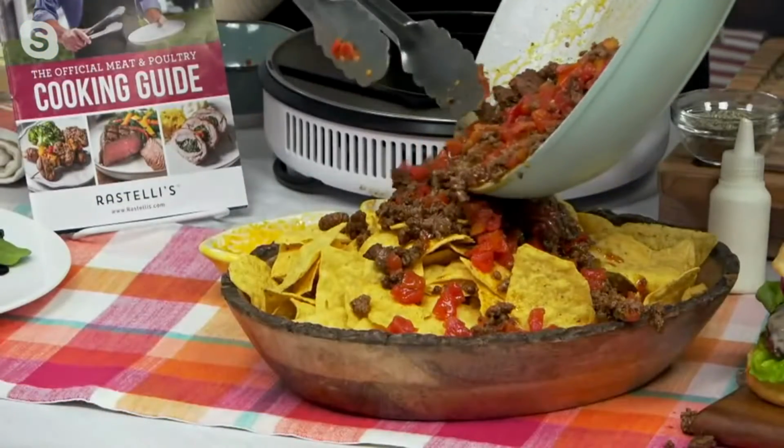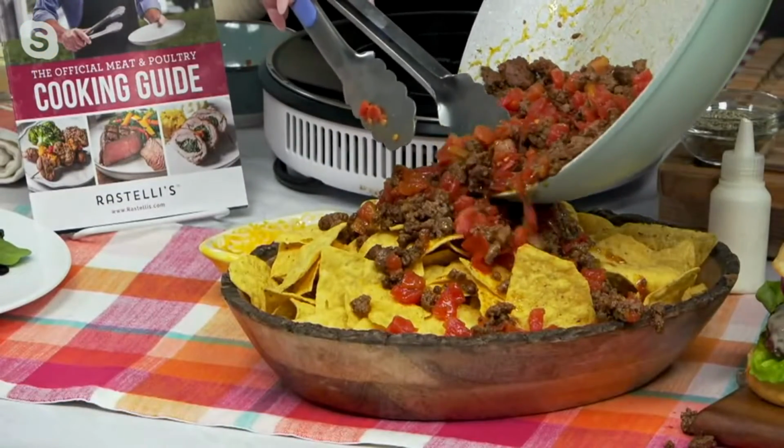And I have my cheese here because, Ray, I know you can't live without your nachos and cheese. I can't, especially when the Eagles are going to play here in a couple weeks. But I just love having that. I love having that finger food. The kids enjoy it too.